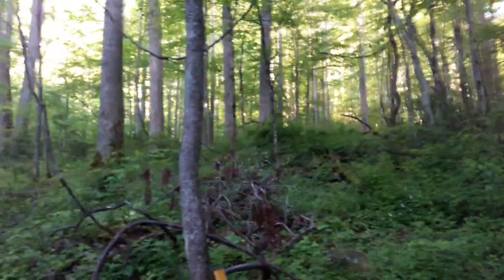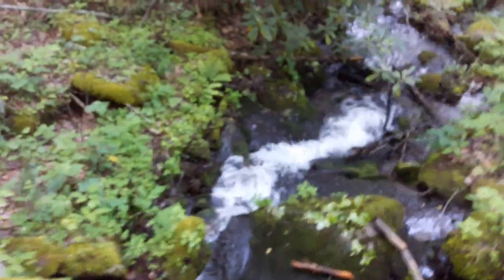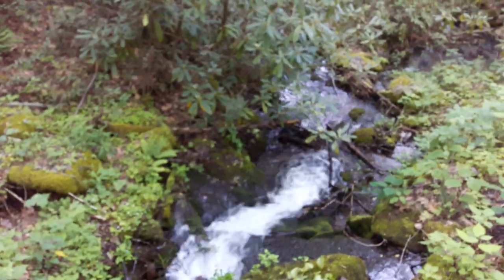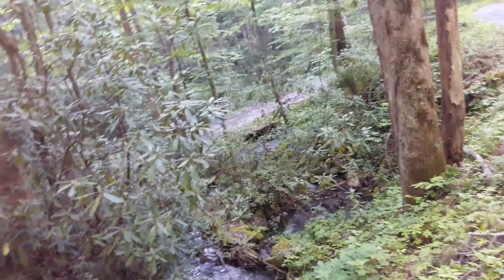Okay, the house is up there. And that spring, all the way down here. Look at this. It's pretty. In the road here. Yeah. Oh, nice. A waterfall. Yeah. I wonder if that was the road we were on earlier.